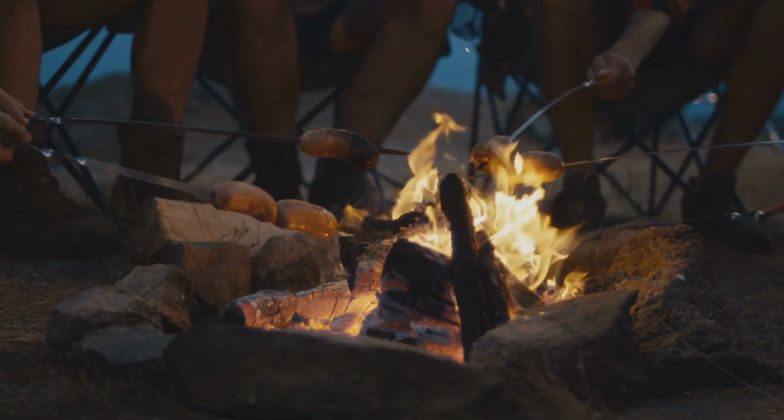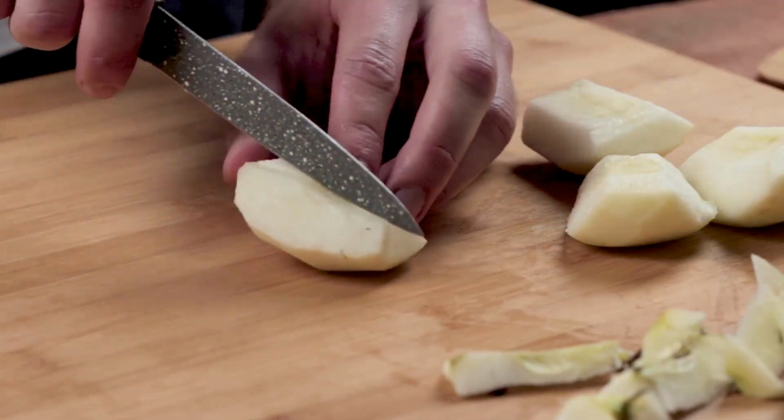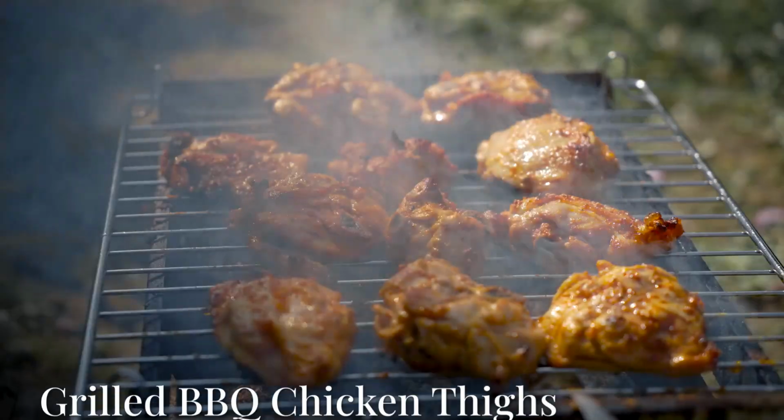This one's a sleeper hit. Potato bombs are whole baked potatoes stuffed with flavor. Slice each potato 3/4 of the way through, add bacon and cheese between slices, then wrap in foil with a pat of butter on top.